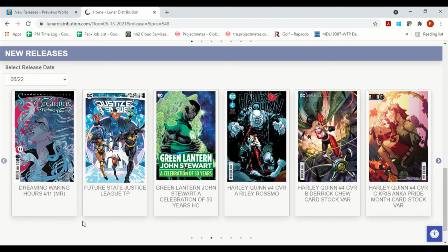Got Dream Waking Hours number 11. Couple trades. Got Harley Quinn number 4. I'll probably pick that one up. It'll probably be the cardstock variant. I like that cover the best. And the story's just been so-so for me so far. So hopefully it's going to get better. If it doesn't pick up in another couple issues, I'll probably drop it.